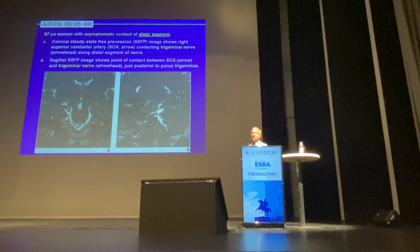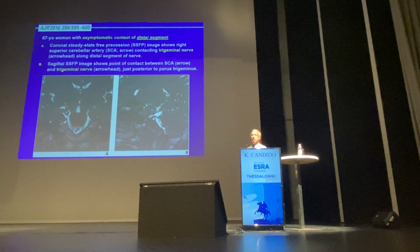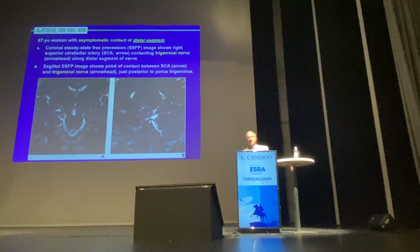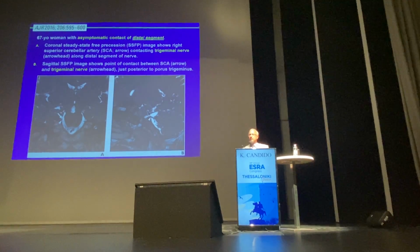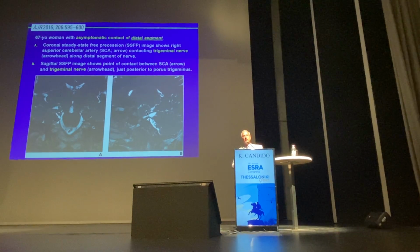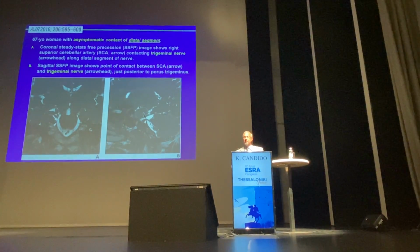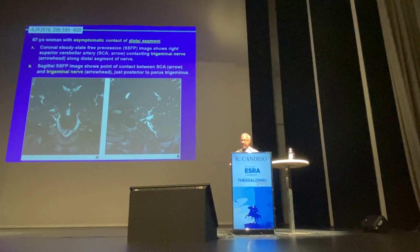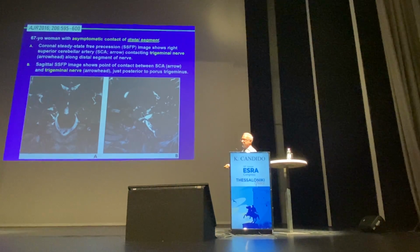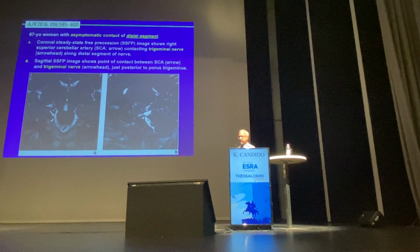A 67-year-old woman, asymptomatic, yet having vascular compromise. So it's not always the sine qua non that somebody who has anatomical imaging demonstrating that there's contact between the superior cerebellar artery and the nerve is likely to have symptoms. That is the case in primary trigeminal neuralgia most often, but there will be cases in patients who present who have these findings who have absolutely no symptoms at all, as in the present case. And even though there's compromise and contact between the nerve and the artery, this patient was asymptomatic.